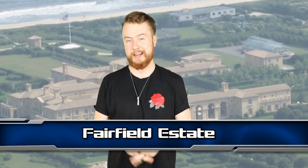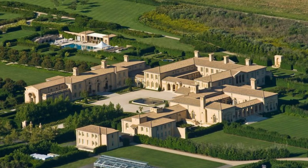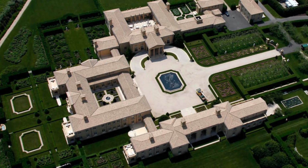Coming at number 6 now, we have the Fairfield Estate. This house is regarded as the most expensive in America, being valued at just under $250 million. It's owned by billionaire Ira Rennert. It's thought to cover over 100,000 square feet and feature 29 bedrooms, up to 49 bathrooms, a 164-seat screening theatre, 2 bowling alleys, and 2 tennis courts, to name but a few things.